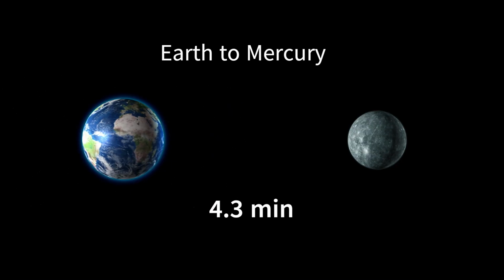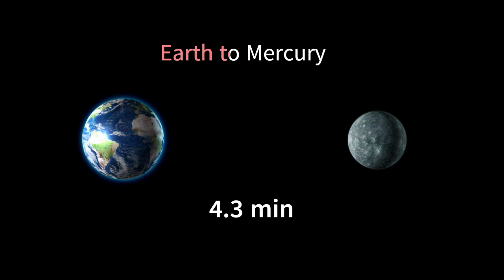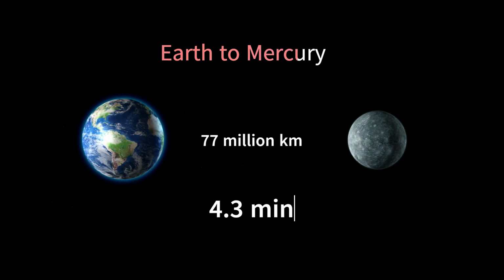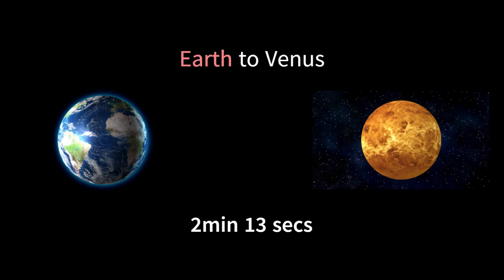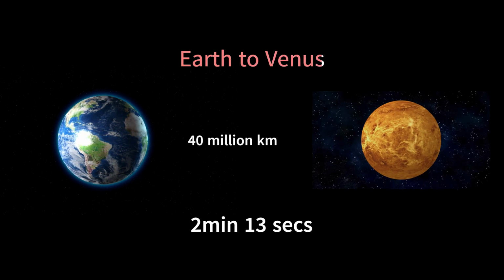1. Earth to Mercury. It would take approximately 4.3 minutes to reach Mercury if we travel at the speed of light, as its closest distance to Earth is 77 million kilometers. 2. Earth to Venus. Just over 2 minutes 13 seconds to reach at the speed of light, as its closest approach is 40 million kilometers.